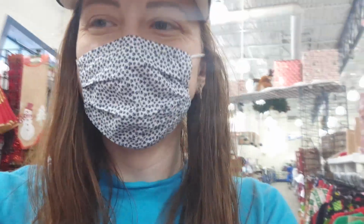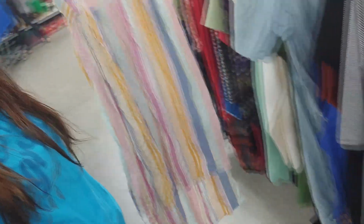We are at the Goodwill in Lakeland now, off of 37. It's bigger. It's the better store. Dresses! I love this sleeve. See these, Vicky? I like sleeves like that. I like older style stuff.